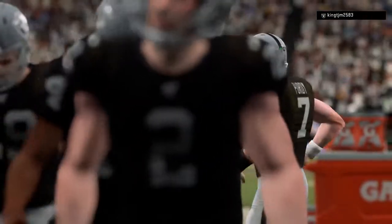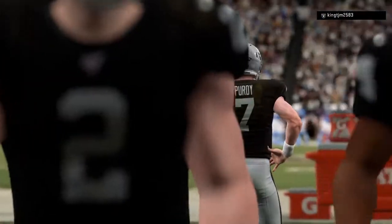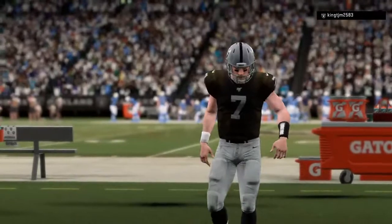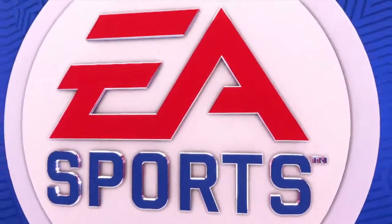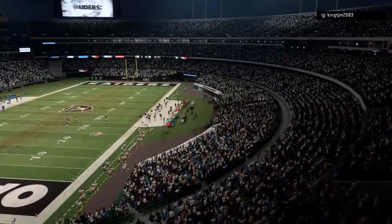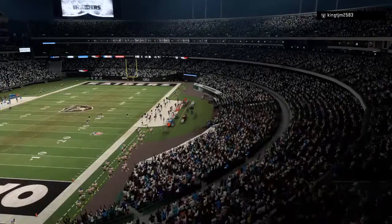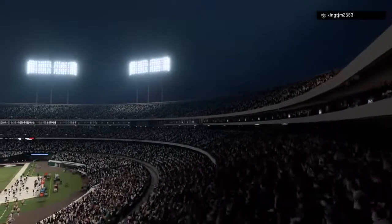So for our visitors, their strong start to the year continues as they're up to 5-1, and they'll get another road date next week. Meanwhile, for Oakland, they dropped just their second game so far as they fall to 5-2, and they'll get a chance to redeem themselves at home next week.